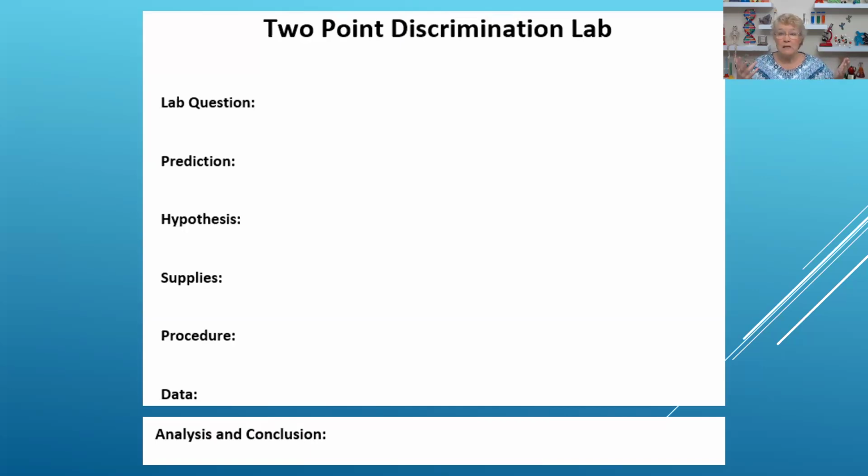What are the things that you needed in order to do this experiment? When you do a lab report, it needs to have every single supply that you needed. You need to write down helper and blindfold and even chair for the helper to sit in, right? You need to make sure you have pencils and tape, paper, your lab sheet to write things down, everything that you use.